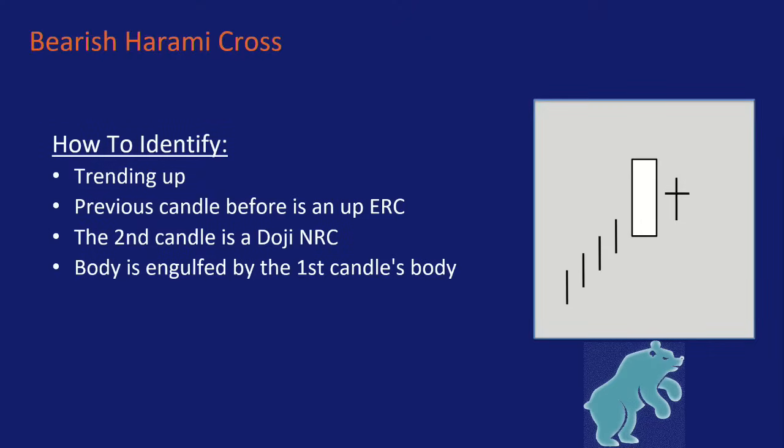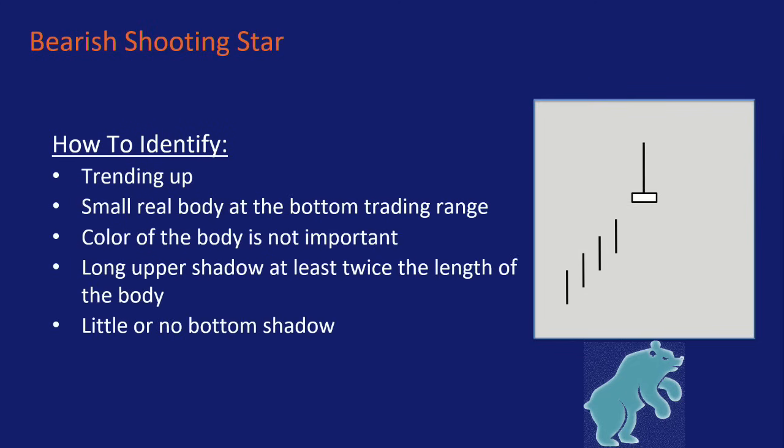Going back to our quick naming of different candlestick formations out there, and again, there's thousands of different ones. My personal favorite was the hammer formation, and that goes very well with its kin, the bearish shooting star. It's basically the same thing as a hammer, just upside down.